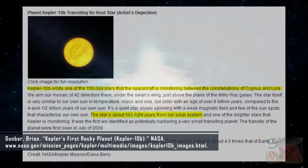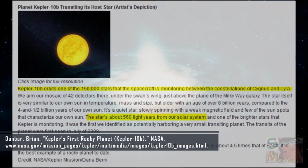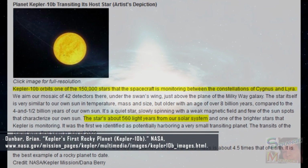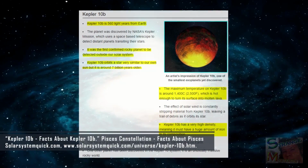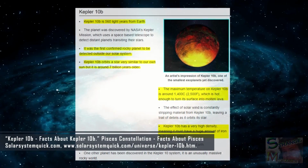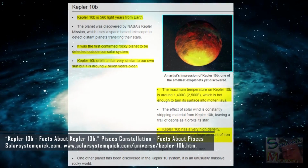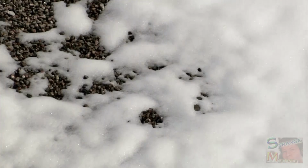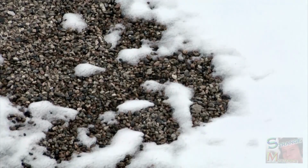The highest exoplanet albedo we've seen is that of Kepler-10b, a rocky world 560 light-years from Earth with a rating of around 50%. This iron-rich planet orbits a star 7 billion years older than our Sun, and it enjoys surface temperatures of 2,500 Fahrenheit, which is hot enough to melt rocks, people, and ice cream.